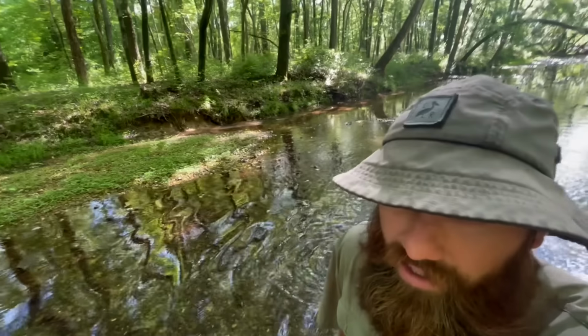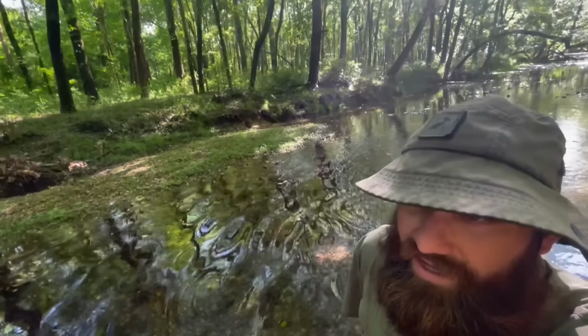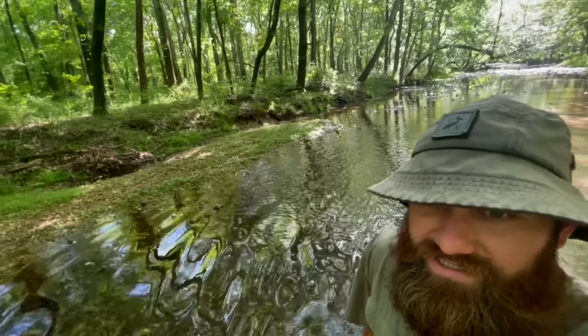It's been a good long while, but this is one of the places that I just keep coming back to year after year. And just up ahead is a footbridge that local hikers will no doubt recognize.